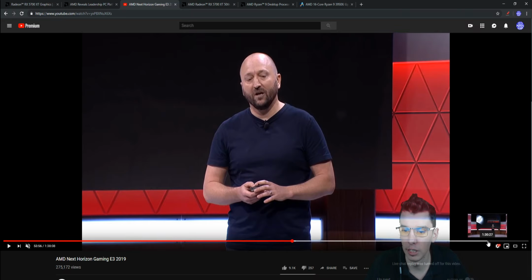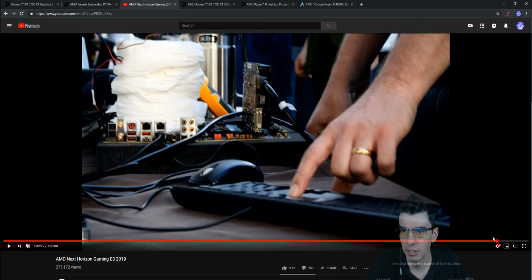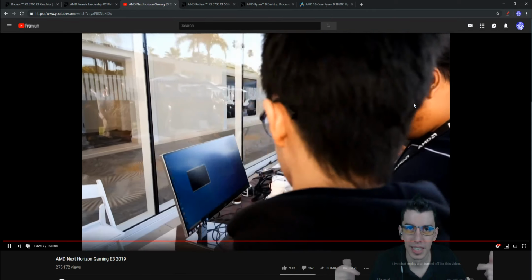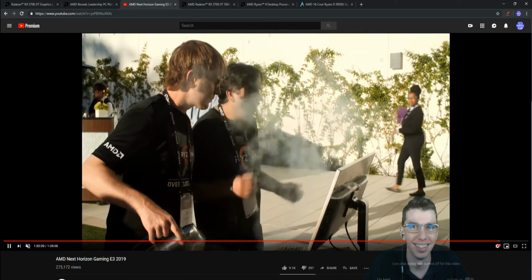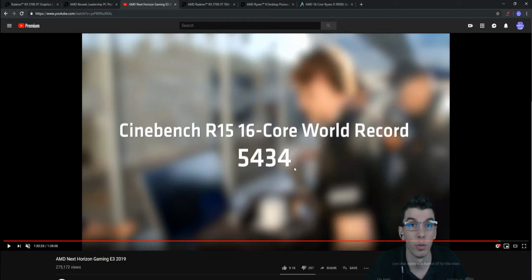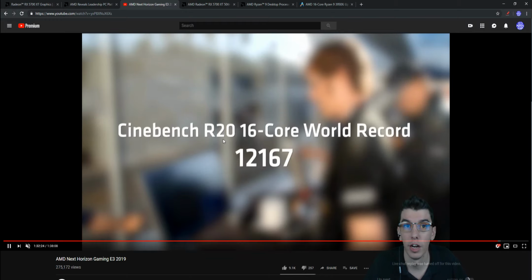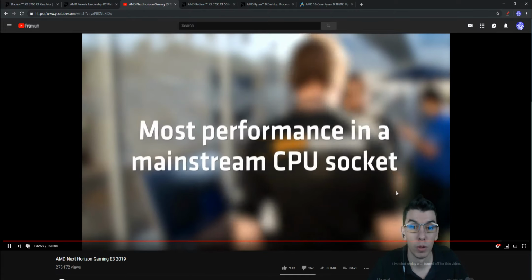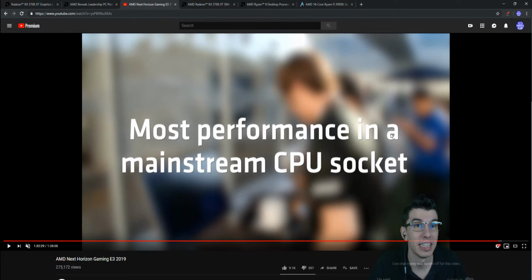We get at 132.15. So let's check out that real quick. They do some liquid nitrogen, so this is a little bit cheating, but not cheating when you're doing world record benchmarks, but either way, we won't see that performance in our own home. But we get to see here the numbers come. The R15 Cinebench, the 16-core world record, 5434. We get an R20 at 12,167, and then a Geekbench 4 at 65,499. So pretty good world records for this 16-core, most performance in a mainstream CPU socket from AMD.